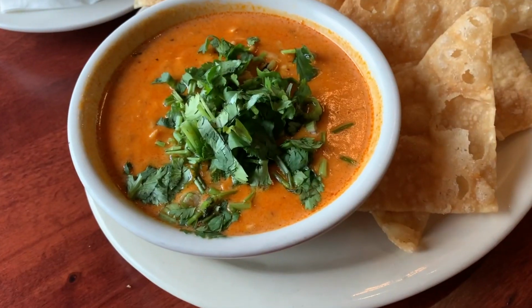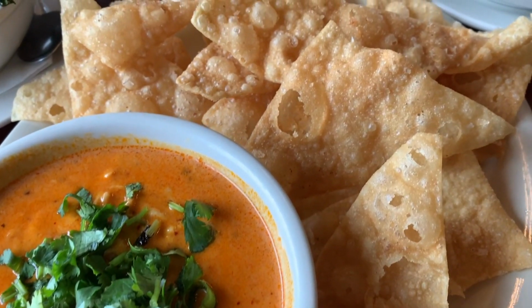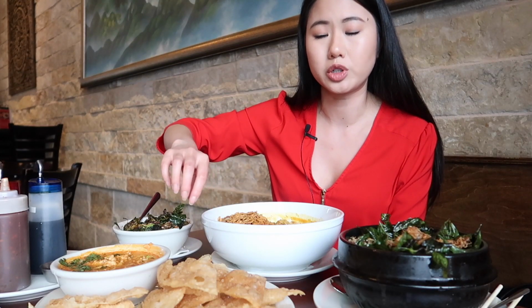And then here we have the Thai Coco Queso. If you're ordering by number, it's A4. It has a coconut base with garlic chili lime sauce, seasoned with house roasted chili and served with wonton chips. I ordered mine with chicken, but you can also order it with artichokes and have it be vegan.